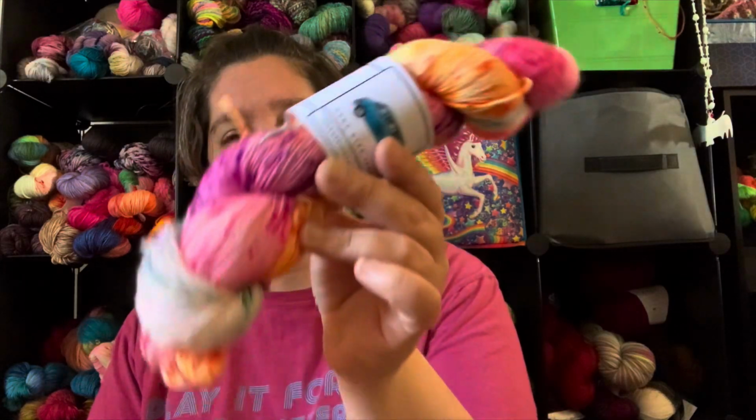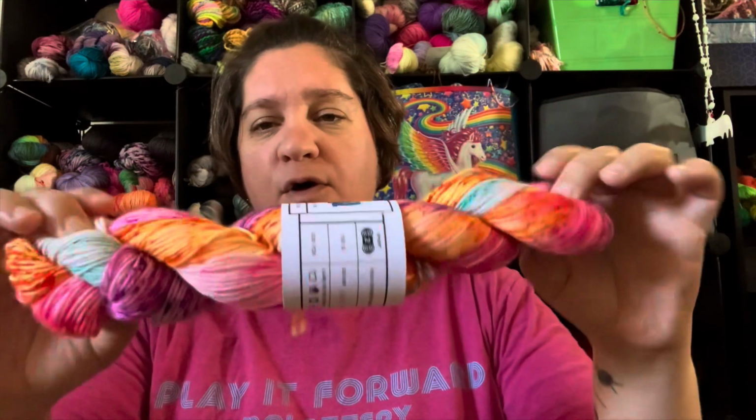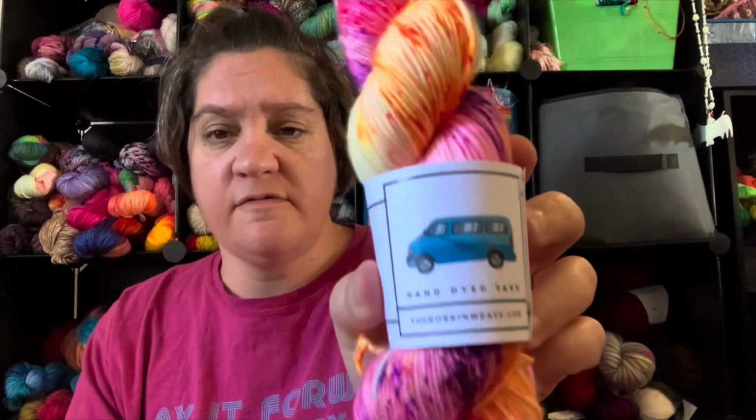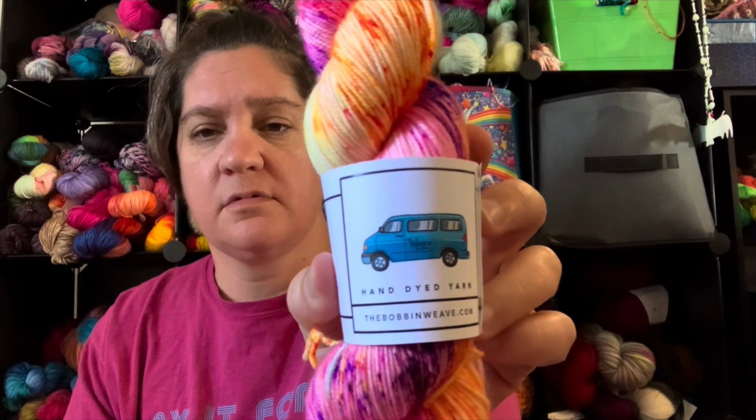I knew I was going to buy little stuff. I was not going to buy yarn. I was mainly going to go see the sights, enjoy it, and then go out to eat with my friends. But sometimes you walk past a thing like this. Look at this. So this is from the Bobbin Weave.